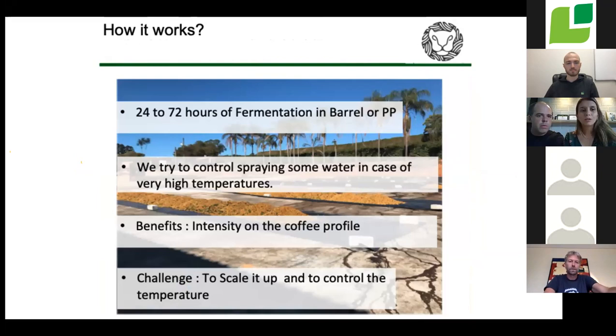How do we usually do it? We ferment for 24 to 72 hours. During our harvest, it's cold in Brazil, but sometimes we have high temperatures. The best results we had came from trying to control it, which is hard because everything is open, but we spray some water to try to control it. As for the benefits, we see that the anaerobic fermentation really intensifies the profile of the coffee. So if we have good coffee, we have a very intense coffee. Our challenge is to scale it up, because it's very, very hard to do selective picking at the right time and because of the process.